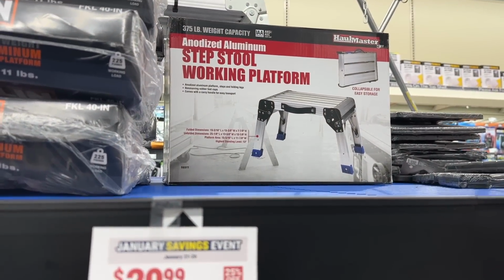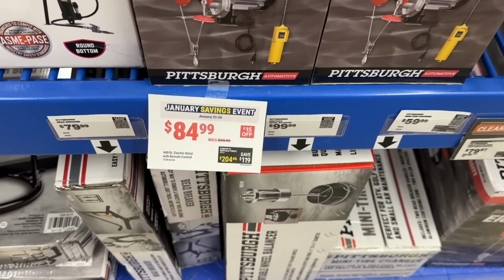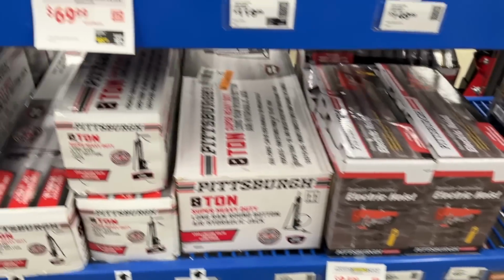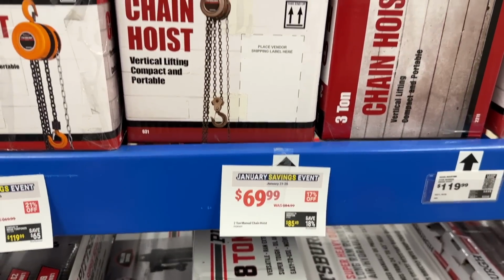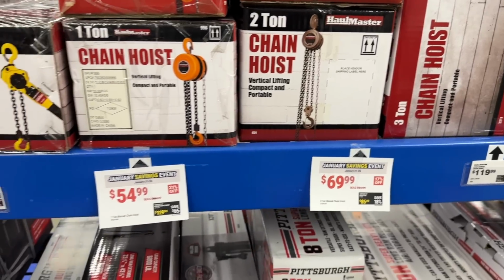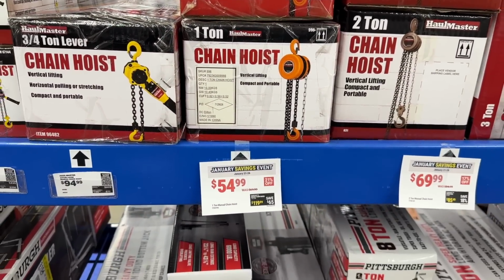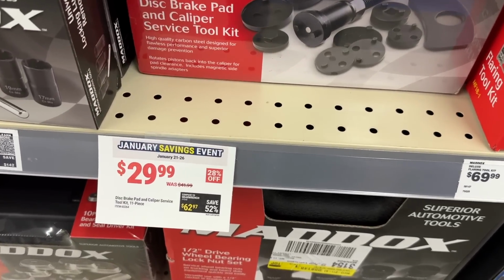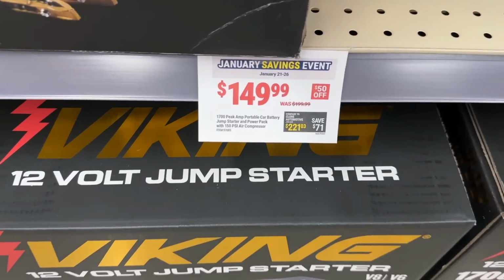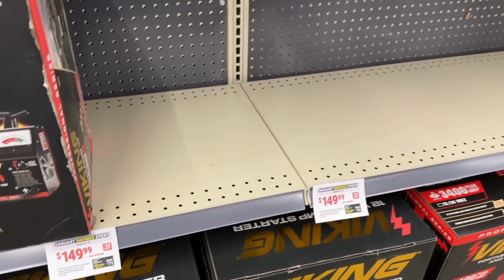Little step stool, working on that. Just did a project, definitely used one of those a lot. Got electric hoist, $85. Hadn't even seen this in the store before that I've noticed. Pretty good deal on that one. Have another chain hoist. Got the 2-ton and the 1-ton right here next to each other. $70 and $55 on those. Again, some solid deals with that. Then we have the Maddox, $30 for disc brake pads and caliper service tools. $150 here. You can see these are all sold out.